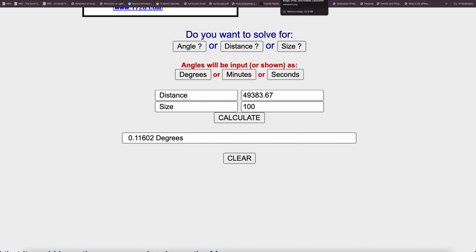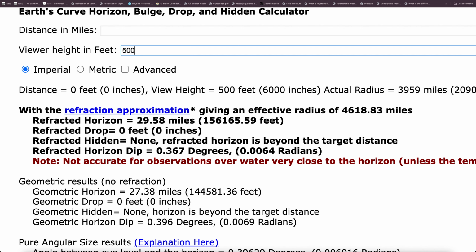Now, just to show that it's not just a coincidence with lower objects, with lower viewer height, sorry, I did 500 foot. 500 foot viewer height, that's not a low viewer height. To be 500 foot above sea level, you're not at a low viewer height. Of course, you can be higher, but who cares, right? You're not close to sea level. So their claimed refracted horizon will be 29.58 miles away from an observer with a 500 foot observer height above their 7/6 effective globe, right?